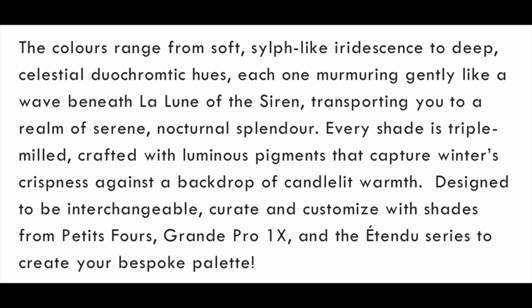The color ranges from soft sylph-like iridescence to deep celestial duochromatic hues, each one murmuring gently like a wave beneath La Lune of the Siren, transporting you to a realm of serene nocturnal splendor. Every shade is triple milled, crafted with luminous pigments that capture winter's crispness against a backdrop of candlelit warmth. That is quite the description, I would say. You gotta admit, that was pretty good.